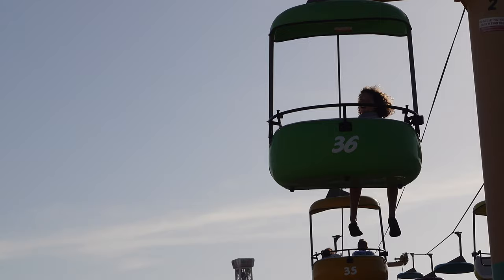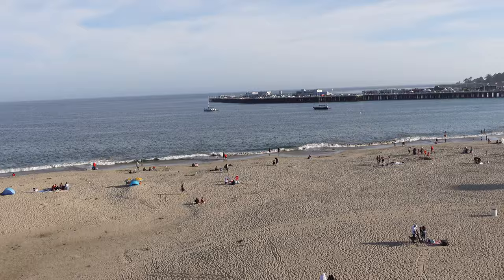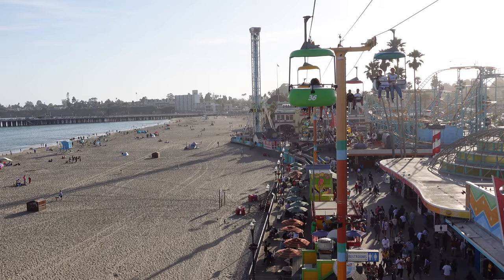So we are on, what's it called, the Sky Glider? Something like that. But it gives you a nice little overview of the park and the beach, and the scenery from up here is amazing. Just a beautiful day, too. It's kind of different being here during the day.